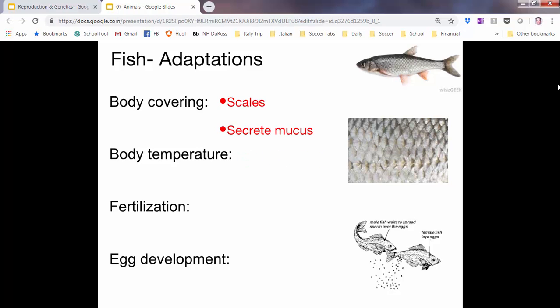One of the things we're going to talk about with each group is their body temperature. And there's actually more than two categories, but we're going to simplify it. You talk about animals as either cold-blooded or warm-blooded, even though there are things in between. And what does it mean? Fish are cold-blooded, but what does that term actually mean? It doesn't mean that their blood is cold. It has a different meaning.